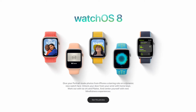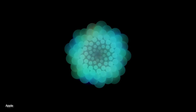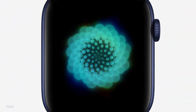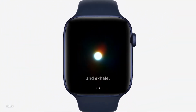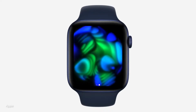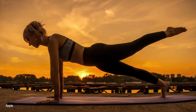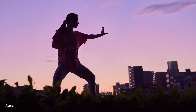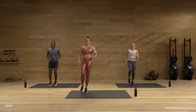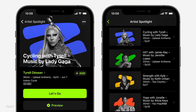It's now time for watchOS 8, featuring a new mindfulness app that includes new breathing tools aimed at getting you to slow down and breathe. A feature called Reflect prompts you to reflect on mindful moments to help you become more mindful. Fitness also plays a big role as new Pilates and Tai Chi are added. Your new favorite instructors are also making their way to the Fitness app, along with curated music from favorite artists.